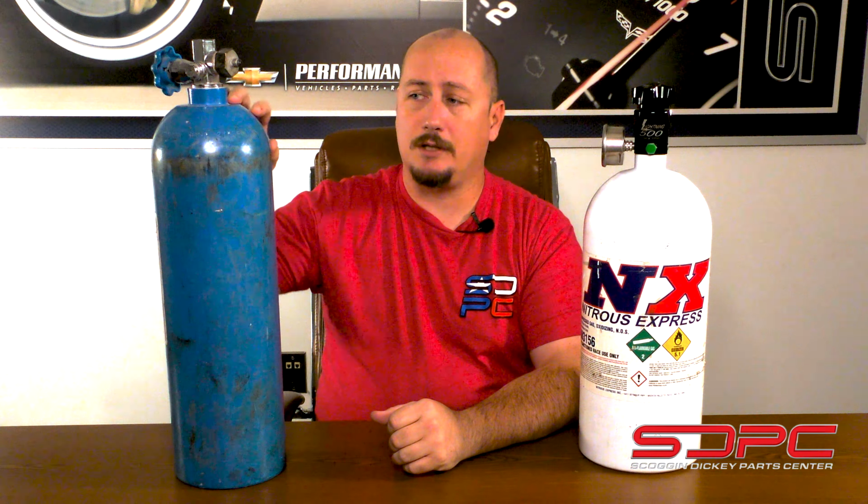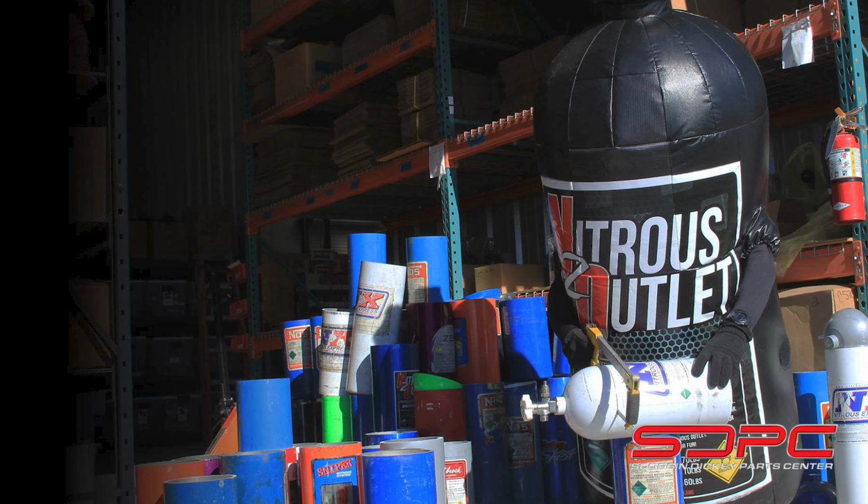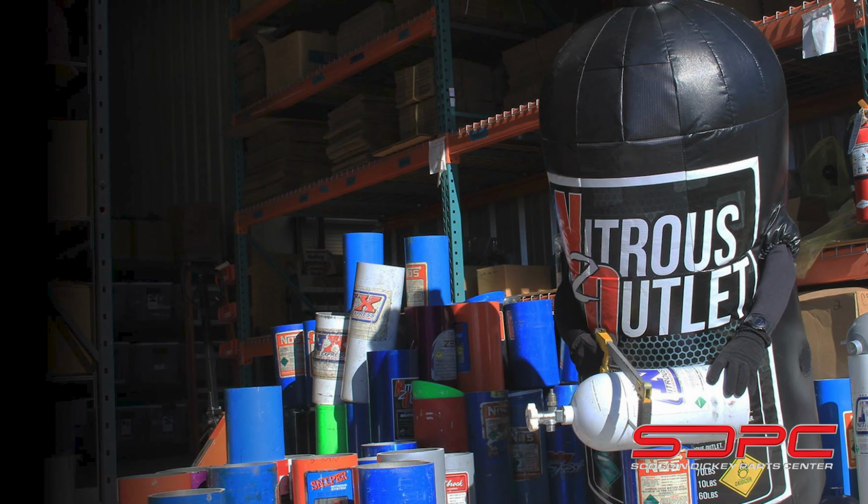Now, of course, the other thing is that the old necks and stuff probably aren't going to be worth having modified to accept a larger high flow valve or anything else like that with the newer nitrous bottles. So Dave Vassar over at Nitrous Outlet actually has a bottle buyback program. He takes in old bottles like this one, and pretty much any old bottles. He's even taken in some of his old ones that he had when he first started the business.